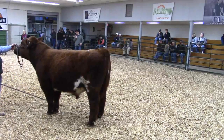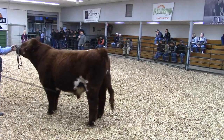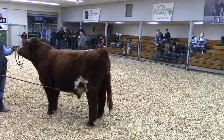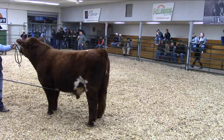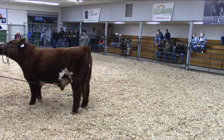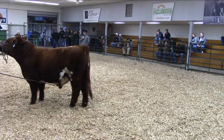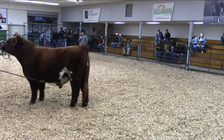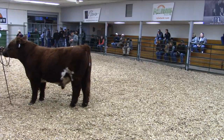A good calf there. The calf of the second class, a nicer look. He's a good pattern calf. He's level and square down his top, long and extended through his front end. Real sound on the move. A nice calf there as well. And then the aged bull, an incredibly stout individual. You like him a lot from the side. Just a complete kind of a calf. He's going to be your champion bull. Congratulations.